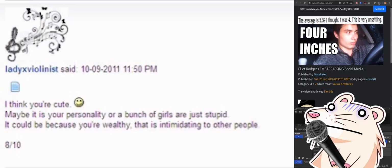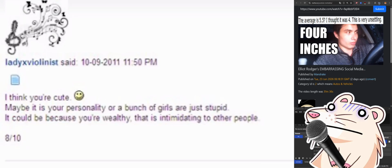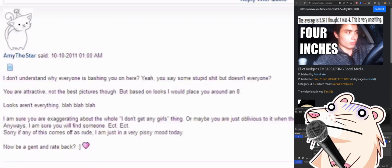Something I should mention is Elliot was complimented by multiple real women on his appearance. Most of his ratings were like a 7 to a 9. Lady X Violinist said, "I think you're cute. Maybe it is your personality, or a bunch of girls are just stupid. It could be because you're wealthy. That is intimidating to other people." 8 out of 10. This girl, Amy the Star, would give him an 8 out of 10 too.